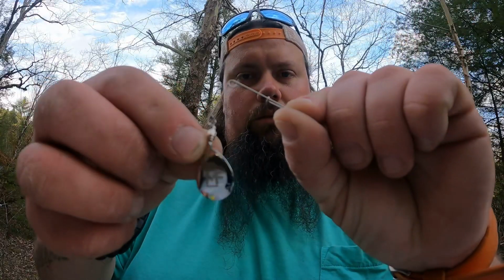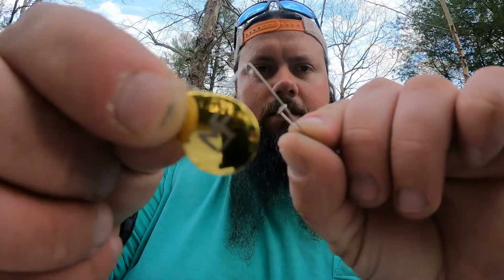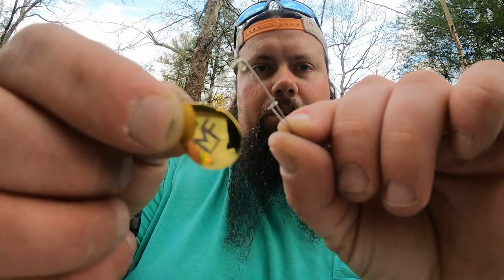But this is the brand new Bronco Blade from Mule Fishing Supply Company. It's just one of those little spinners that you can attach to your jig heads, turn it into a little spinnerbait, give it some flash to stand out from everything else that's swimming around at the time. I believe they're like $3.99 for a 3-pack. That one there was the chrome one. This one here is your gold one. It's got the little Mule Fishing logo on there, hopefully you can see it.